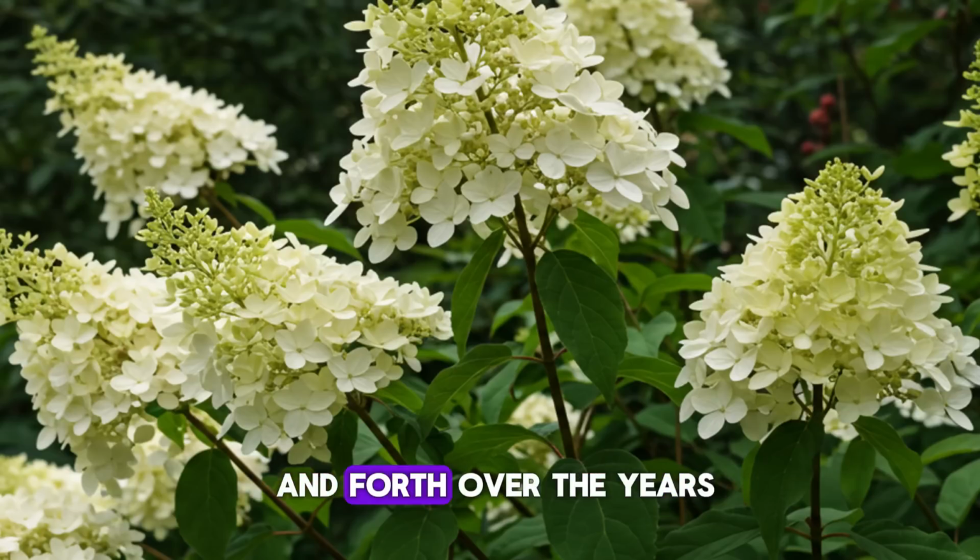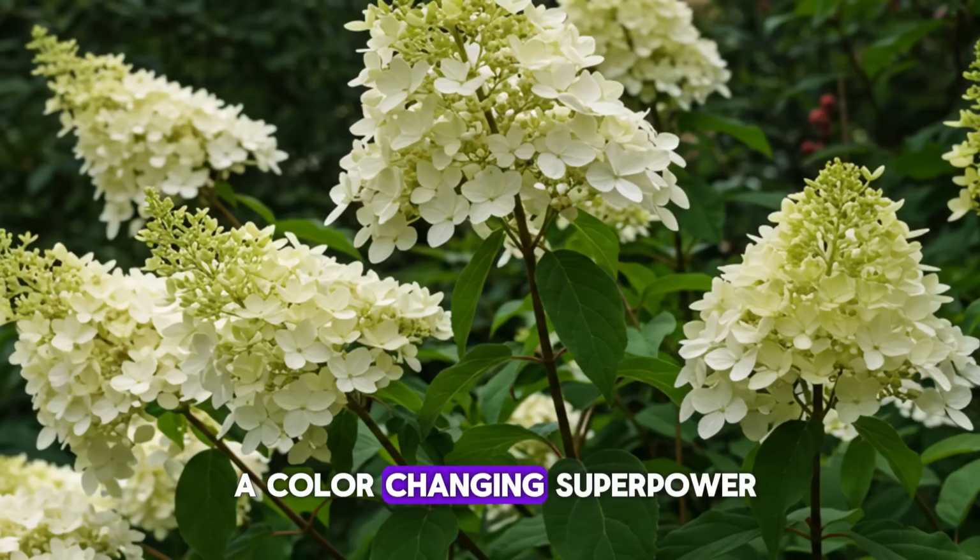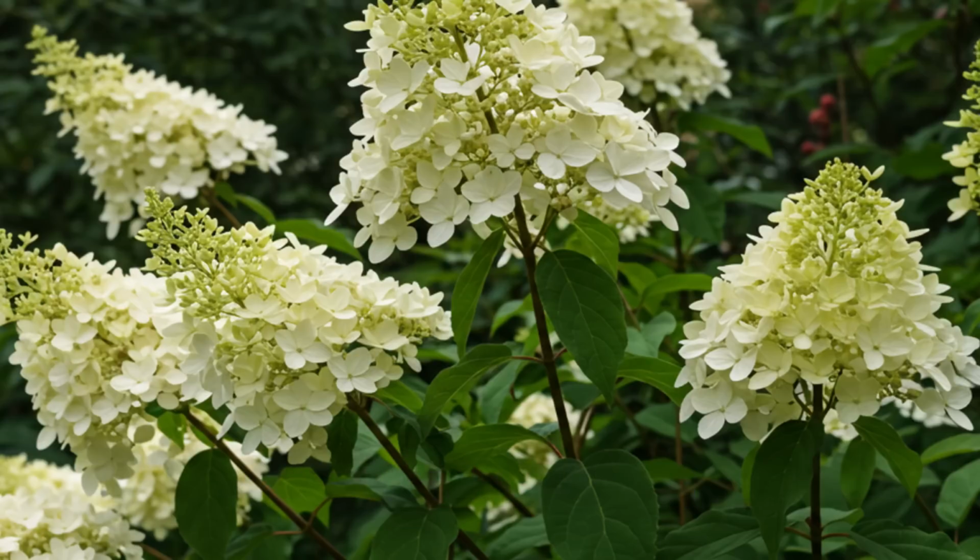Personally, I've gone back and forth over the years, and I can tell you, it never gets old seeing the transformation. Now, as good as this one is, wait until you see number 2 on the list. It's just as stunning, but it comes with a color-changing superpower that will blow your mind. Let's take a look.